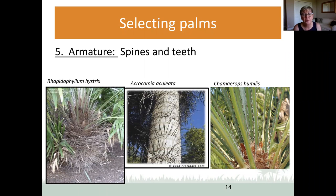There are other palms very commonly put in landscapes. Chinese fan palms have spines. All the Phoenix, the date palm species, have spines. I want to say Mexican fan palms, and saw palmetto also has little teeth that you need to watch out for.